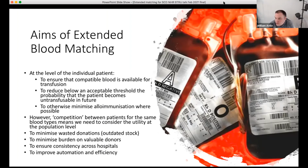The problem with just considering these utility measures at the level of the individual is that there is potential competition between patients for the same units of blood. So it may be that a patient who has elective surgery in a week has a particular rare blood type that matches that of a sickle cell patient, and there's only one unit of blood in stock. So then you're in a situation where you have to decide which of the two patients is going to get the unit of blood.